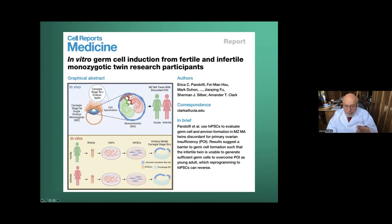They didn't quite figure it out right. When they made this diagram, they said results suggest a barrier to germ cell formation such that the infertile twin is unable to generate sufficient germ cells to overcome POI as a young adult, which reprogramming to human pluripotential stem cells can reverse. Not exactly. What it means is that there is no genetic reason or epigenetic reason why one twin had no eggs. It's clearly misallocation of germ cells.